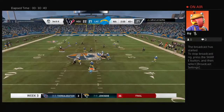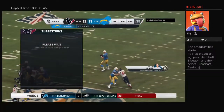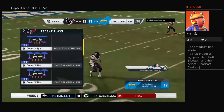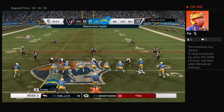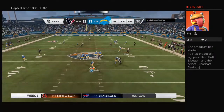From the gun, Rivers. And that will be incomplete. You can tell they were hoping for a flag there offensively. Several on the sideline motioning, hey, why not a penalty? Why not a penalty? What did you see? Yeah, I think you've got to let them play, and the officials are instructed, if there's contact coming from both sides, no flag. Let them fight it out. And forces 4th down.